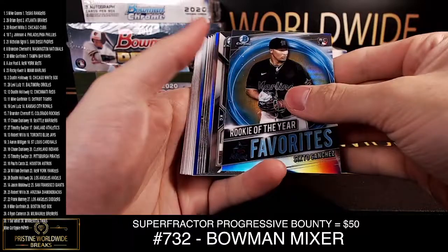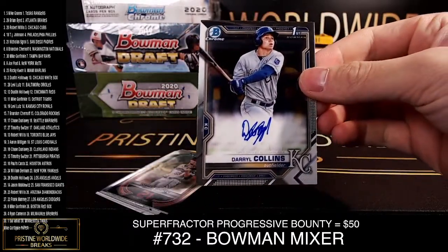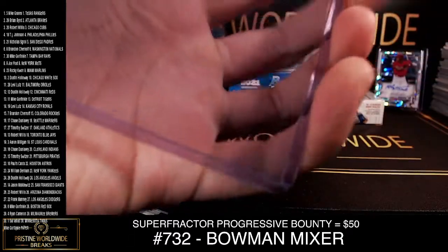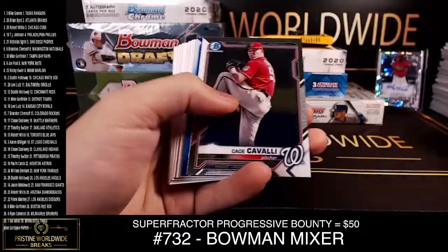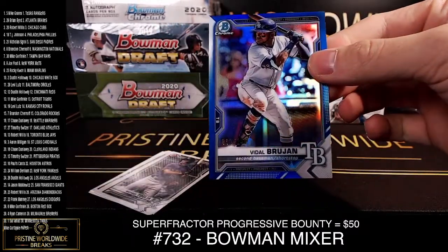Last pack is a base auto for the Royals of Darryl Collins. And we have a true blue Tampa Bay of Brujan, 93 out of 150.